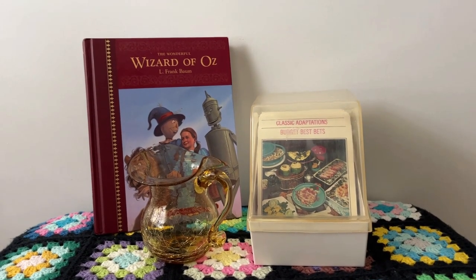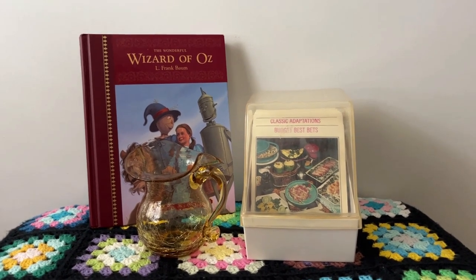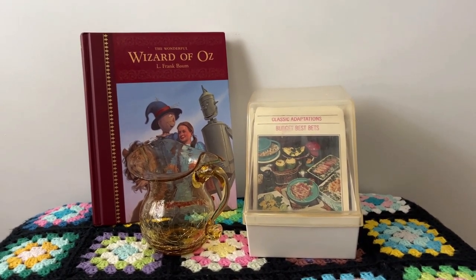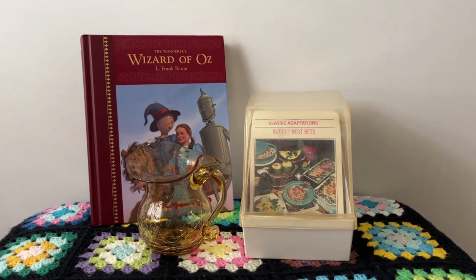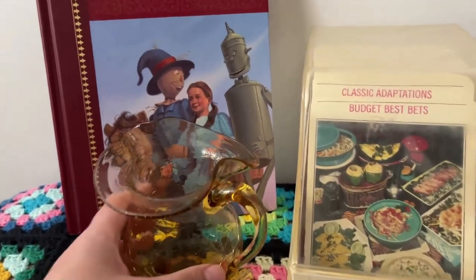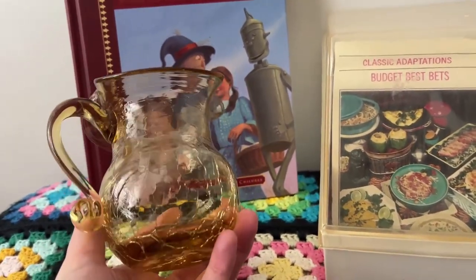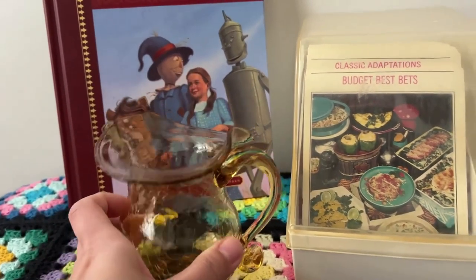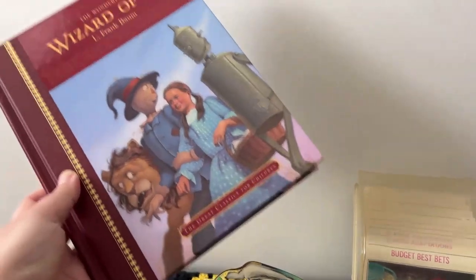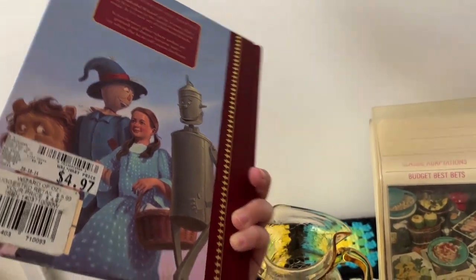This is my purchase for today. I got the mini crackle glass pitcher for $4. Wizard of Oz book for my little one at $2. I thought it would be fun to make some of the Weight Watchers recipes from 1974. So I picked up the vintage Weight Watchers card for only $4.